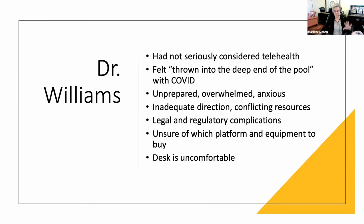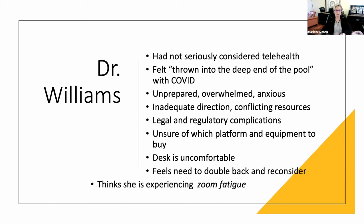She realized that her desk setting, her whole setup, is very uncomfortable for the kind of work that she needs to do. And she now feels the need to double back and reconsider what she will do in the future with telehealth, given that the pandemic is going on for longer than many people anticipated. And she realizes that some of her clients and her patients really enjoy working with telehealth. They appreciate the convenience of not having to go out of the home to get care for their families. And so she's thinking maybe she wants to do at least some of this long term. She has seen the term Zoom fatigue in the literature and is thinking maybe that's what she's going through.